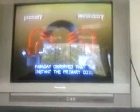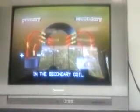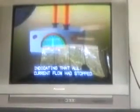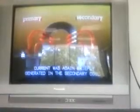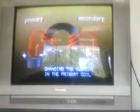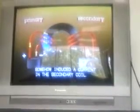Faraday observed that the instant the primary coil was connected to the battery, the galvanometer registered a brief pulse of current in the secondary coil. But, much to his surprise, the needle quickly returned to zero, indicating that all current flow had stopped. However, when the primary coil was disconnected, current was again briefly generated in the secondary coil. Only this time the flow was in the opposite direction. Changing the current in the primary coil somehow induced a current in the secondary coil.